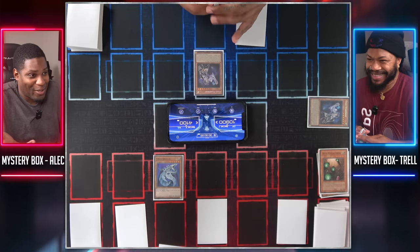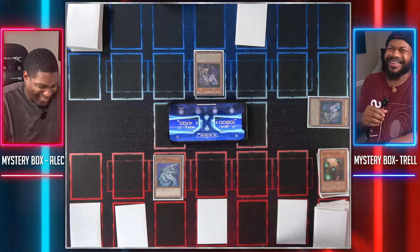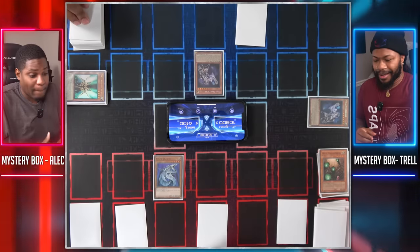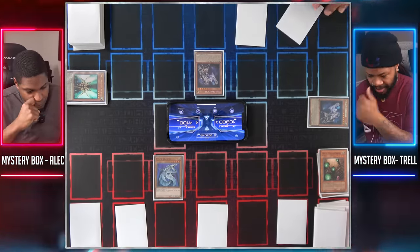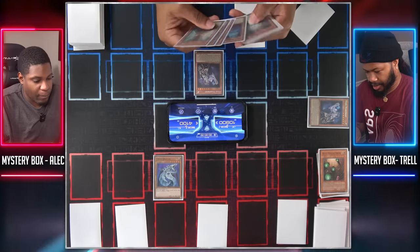Hell, even when I see your cards, I don't even know what they do. I don't know what they do either. I'll end. Draw for turn. Oh, you're so behind. It's okay, Trail. I'm going to attempt to move towards battle. Make sure I'm not missing anything.